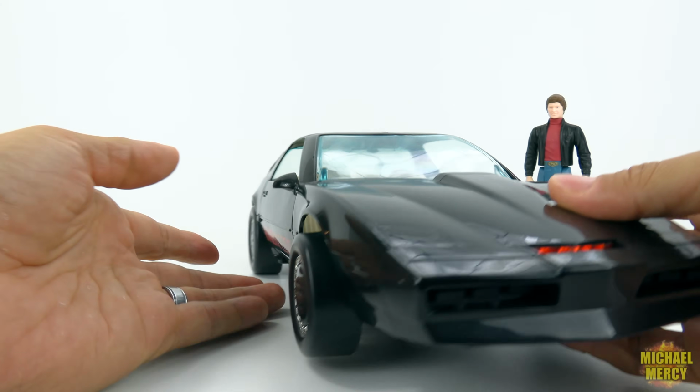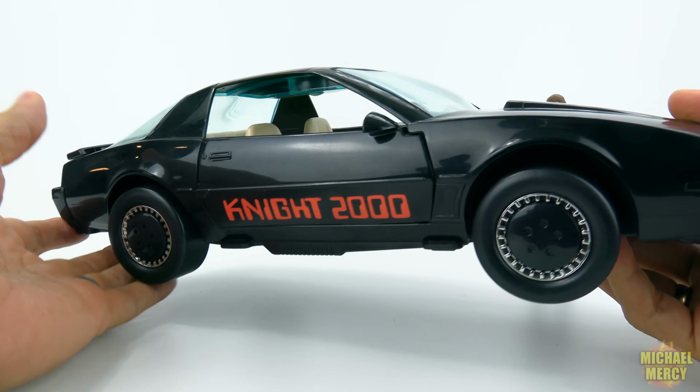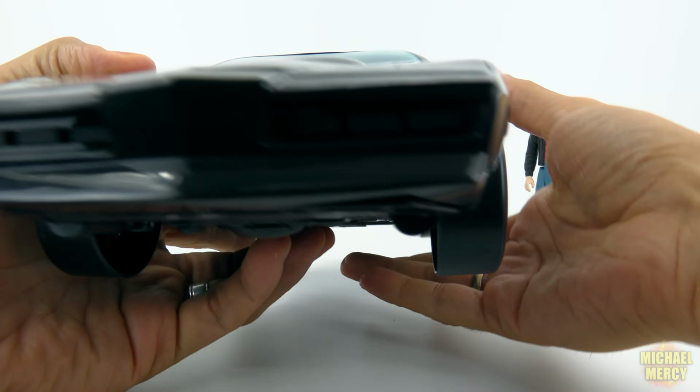evil version of KITT with the yellow scanner. There's no Devon figure, no truck. That was it, just the one.